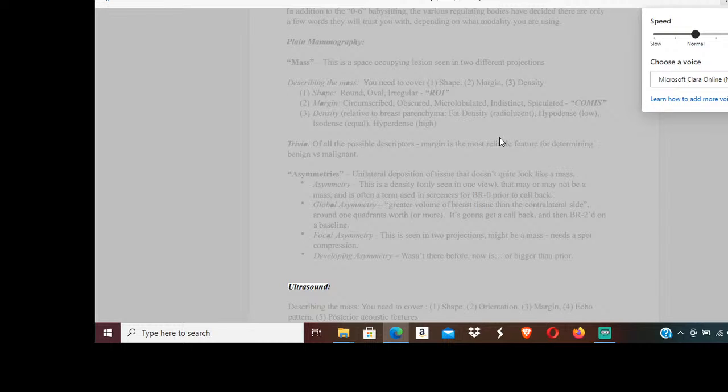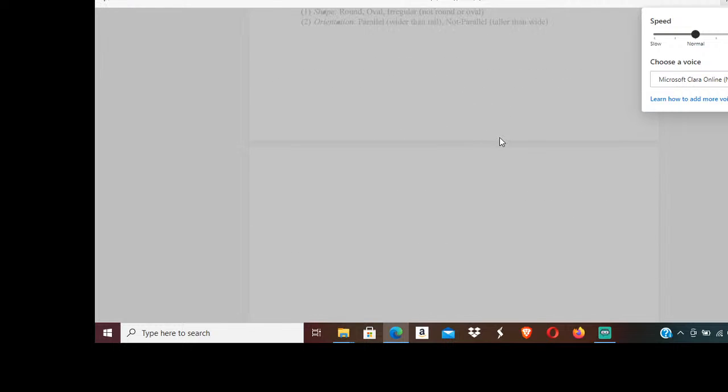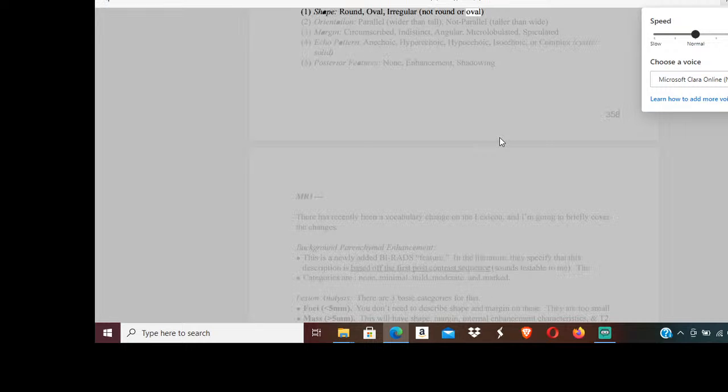Ultrasound. Describing the mass, you need to cover 1. Shape, 2. Orientation, 3. Margin, 4. Echo pattern, 5. Posterior acoustic features. 1. Shape: round, oval, irregular, not round or oval. 2. Orientation: parallel, wider than tall; not parallel, taller than wide. 3. Margin: circumscribed, indistinct, angular, microlobulated, spiculated. 4. Echo pattern: anechoic, hyperechoic, hypoechoic, isoechoic, or complex cystic/solid. 5. Posterior features: none, enhancement, shadowing.